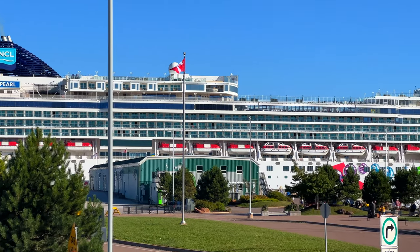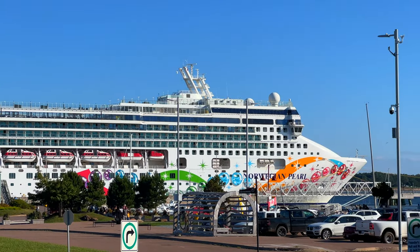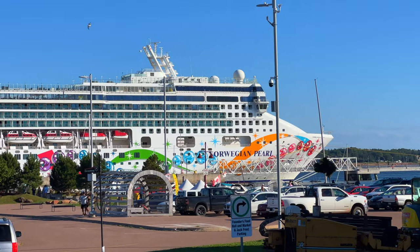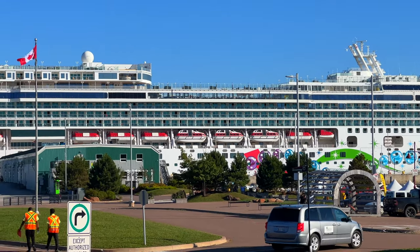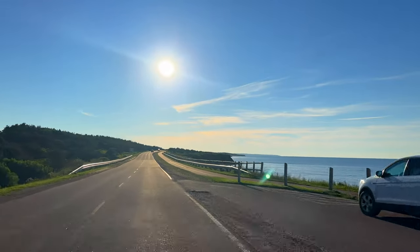Ships are back in Charlottetown. The Norwegian Pearl here. It's one of the first cruise ships we have seen. They have been coming all summer, but that was our first ship we have seen in Charlottetown. Brings thousands of people onto the island. So, so great to see.